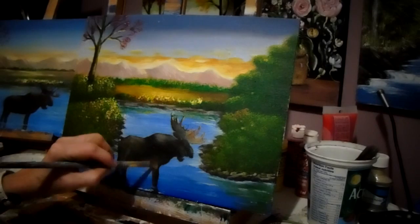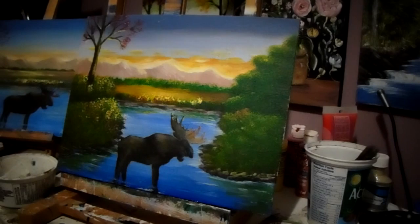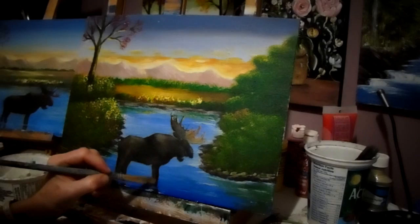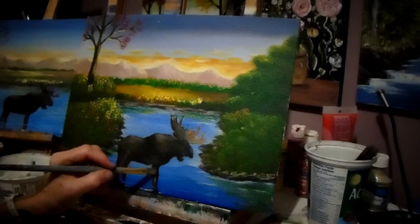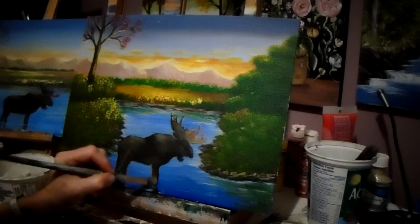So just scratch it on here. Yep, that's it. That's all you have to do. Look, that's simple. Can't get any simpler than that. So I want to do a little bit of highlight on the leg, which is here. And I don't know, maybe a little bit here or something like that. So that's all I'm going to do. We don't have to do a big lot, but we will get some of that highlight on there. Okay.